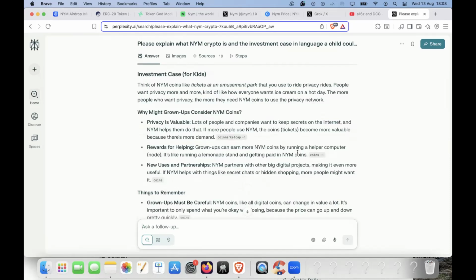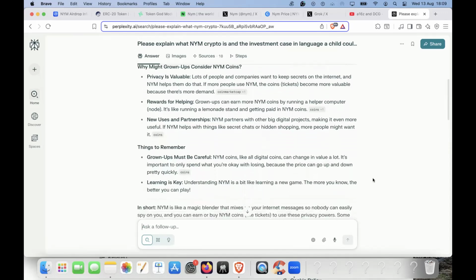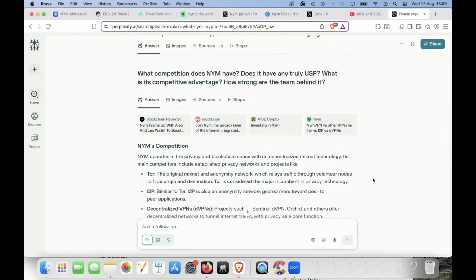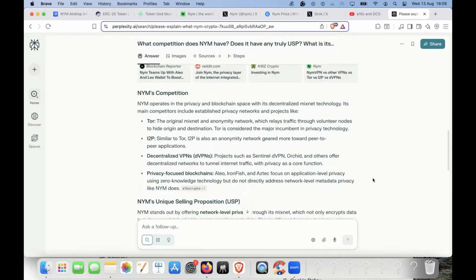Now, the description that the CEO gave of NYM is that rather than taking a deck of cards and shuffling that to make it private, they've taken several decks of cards and shuffled it all up. So what that actually means in tech terms, I don't know, but it feels like a new generation of privacy technology to keep our data safe while we're online. So there we go. We need to be careful with our data online, and NYM is looking to solve this problem. What gives it a competitive advantage?